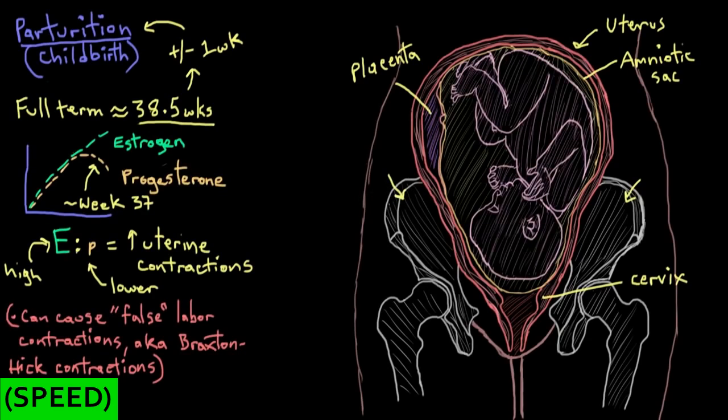This bone here and this bone here on the other side, these are the two sides of the hip bones, or the pelvic bones. So together you call the two sides of the pelvic bones the pelvis. This here is one of mom's thigh bones, or her femurs, and this space here is called the birth canal, or the vaginal canal.